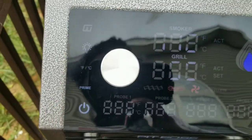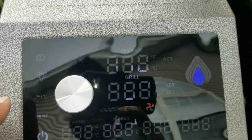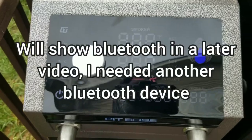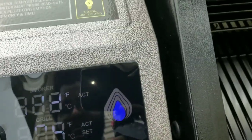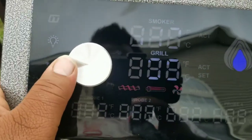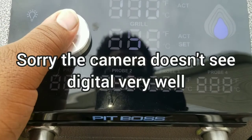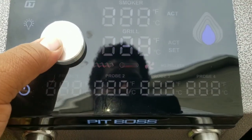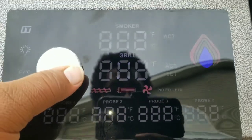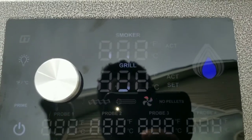You can hear the fan going. I turned it on. It has the IT button for your Bluetooth in case you want to use that. I will show that in a later video because I have to have 2 apps going at the same time. But what I understand is that you turn this to smoke. Let's see here. Well, that lights up all the way. So I guess the smoke is just that blue right there.